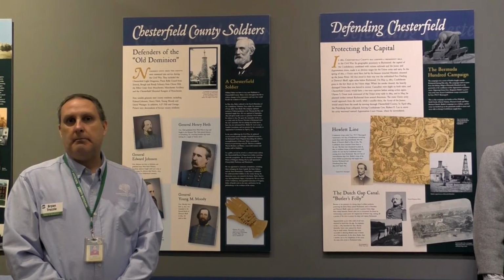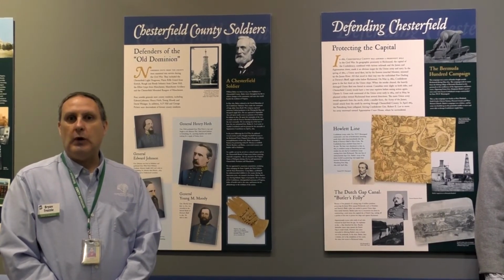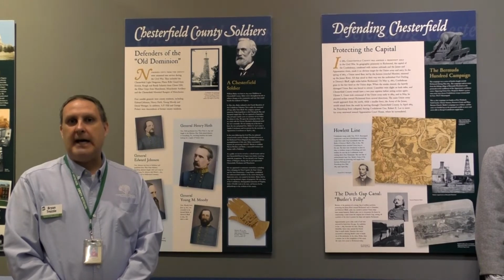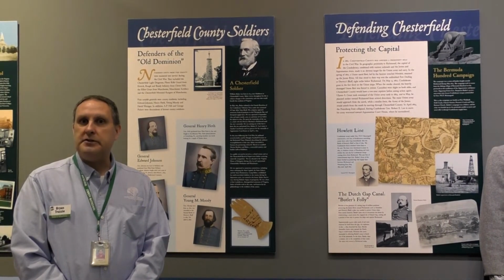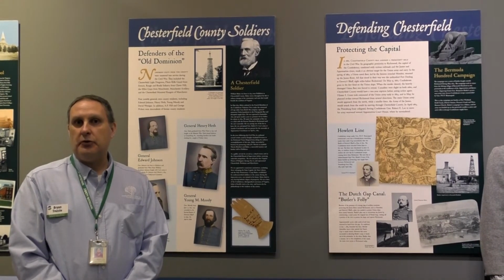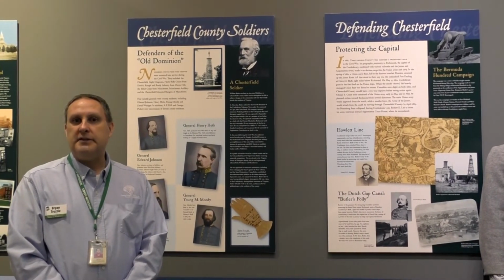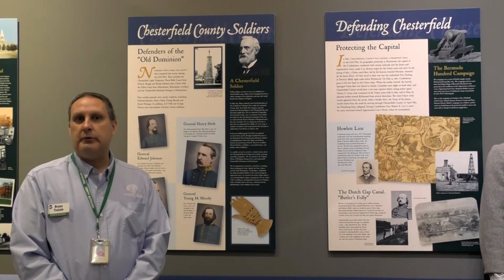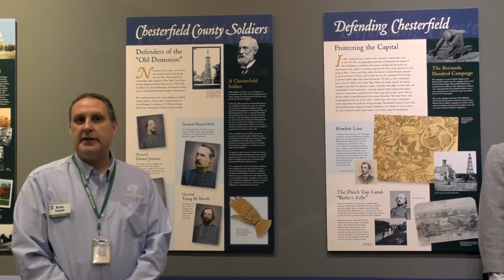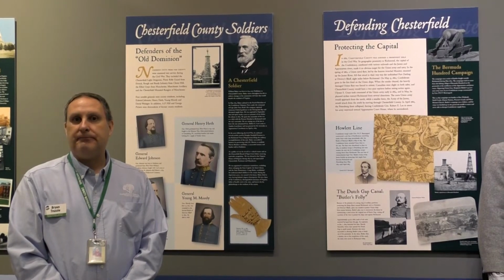And he spent the bulk of his time digging what was called the Dutch Gap Canal as a way to bypass a lot of the Confederate batteries along the bluff. And even at places like Henricus Historical Park, we have evidence of a number of those Confederate batteries that are preserved within the wood lines close to the entrance to that park drive.